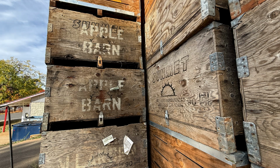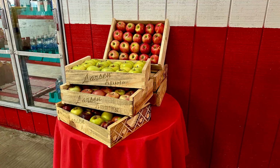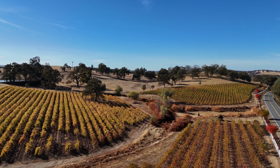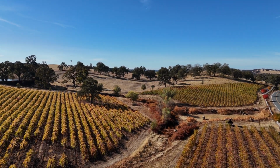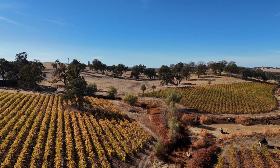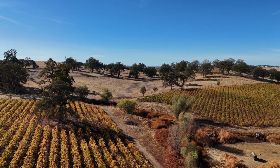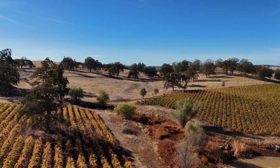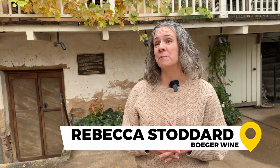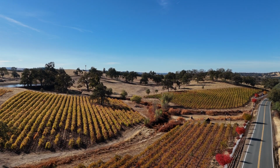Now let's talk wine. The region is home to 70 plus wineries, most of which are family owned, and they are inviting places to have picnics. Wine is a huge deal in this area. So we have about 60 wineries in El Dorado County, and Boeger was the first, but many followed afterwards. And so this area is really great for wine because we have lots of really unique microclimates.